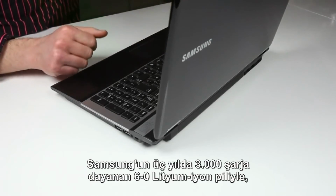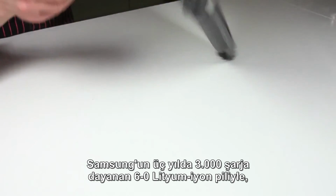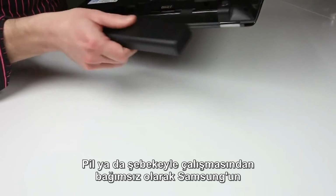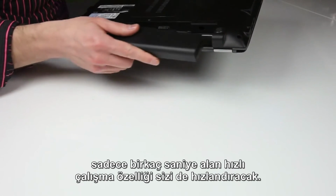You won't need to worry about your battery giving up the ghost, since Samsung rates the 6-cell lithium-ion pack as good for 3,000 charges over a 3-year period. And with Samsung's fast start feature, you'll be up and running in a second, whether on battery or mains power.